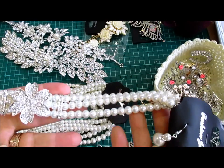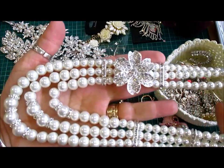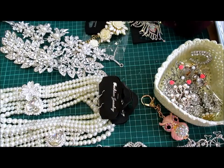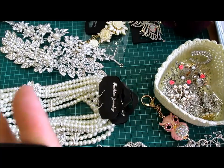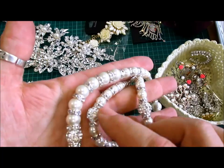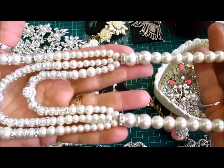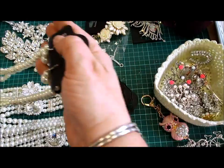Another one with the flower on. And they are very, very good pearls with beautiful luster to them. And then I found this one, which is similar to what we've had before, but you're getting the bead as well, the clay bead. Like that.